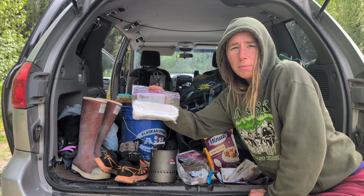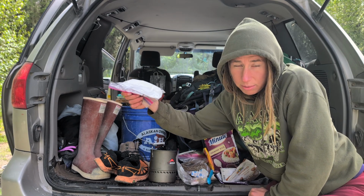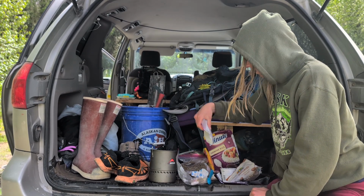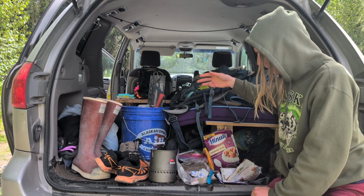Here is my hygiene. I pack a whole bunch of baby wipes. I just put them in a Ziploc. This I can use to go to the bathroom or to wipe my hands before I eat. Other than that, what else do we have?